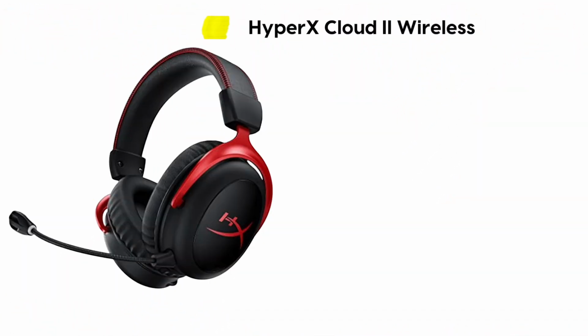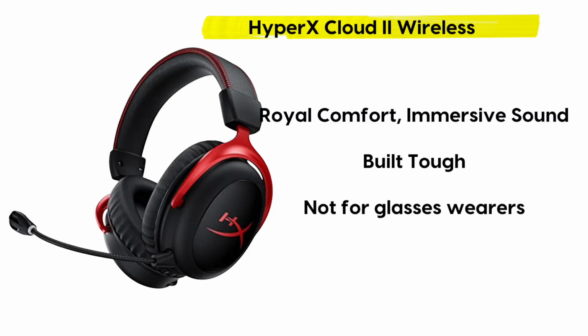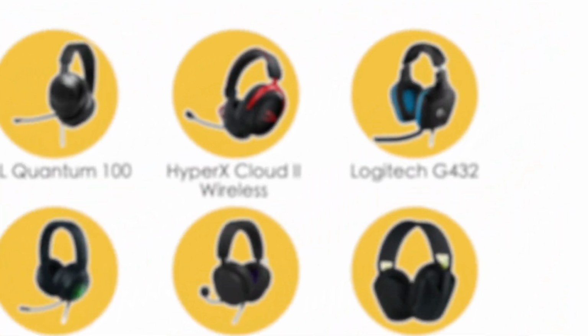HyperX Cloud II Wireless. This headset treats your ears like royalty, wrapping them in memory foam cushions while pumping rich, immersive audio that can rescue even the dullest quests from boredom. The build is sturdy enough to survive desk rage, wireless range is beefy, and battery life rolls past 30 hours like it's no big deal. Almost makes you forget how dated its looks are. A solid pick for marathon gaming, if you don't have glasses, because comfort drops a level for specs wearers. 8 out of 10.